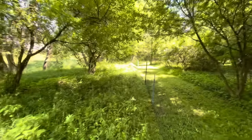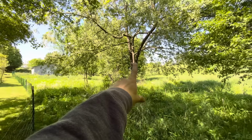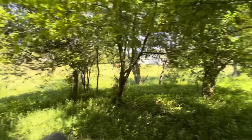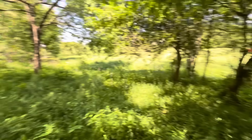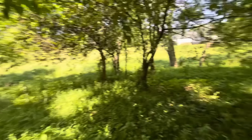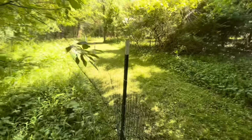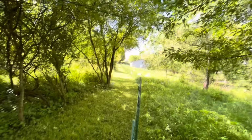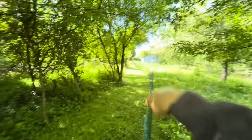I love this little foresty part of our property. Barn's right there. But you come in here, this is all cherry and crabapple. And I just love it. It's shaded. It's a little out of the way. It's quiet. The house is out there. I made it down to here yesterday. So from all the way up there, past the barn, clear down to here.